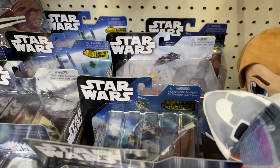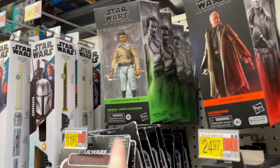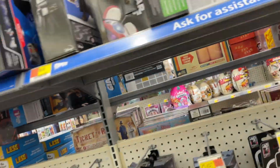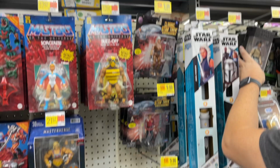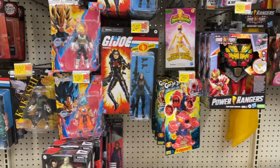No chases. No Landos. It's kind of surprising. Well, but not the ones that were vintage collection, not the ones that were cool. But they do have 1, 2, 3, 4, 5, 6, 7. Landos are never going anywhere. There's 10 Black Series Landos. Let's see what we have.